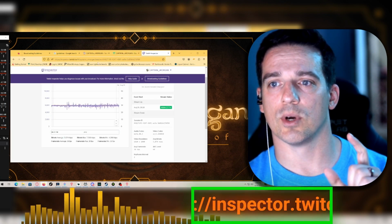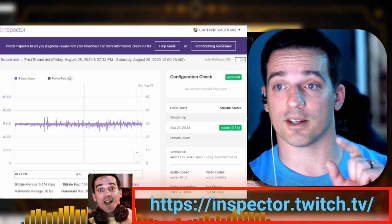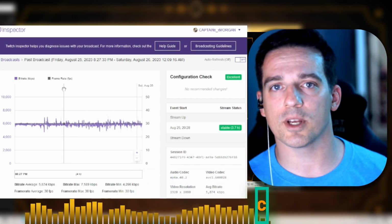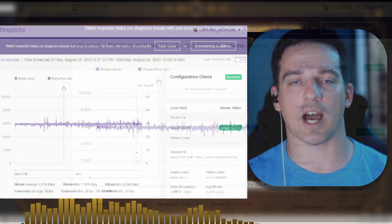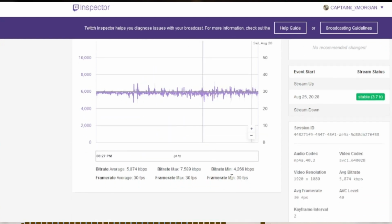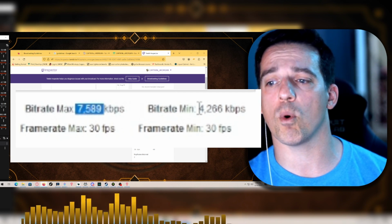Let's go ahead and go to inspector.twitch.tv, right? This is huge. All right. So here we are on inspector.twitch.tv, and this actually shows your whole stream setup and the bitrate on what it was doing and how it was sending to Twitch while you were live. And you can see here, my OBS is set to 6,000, but based off your internet speed, based off the data you're trying to push through Twitch and everything, it can go up, it can go down, it fluctuates. And you can see underneath that, the bitrate max was 7.5 and the minimum was 4.2.